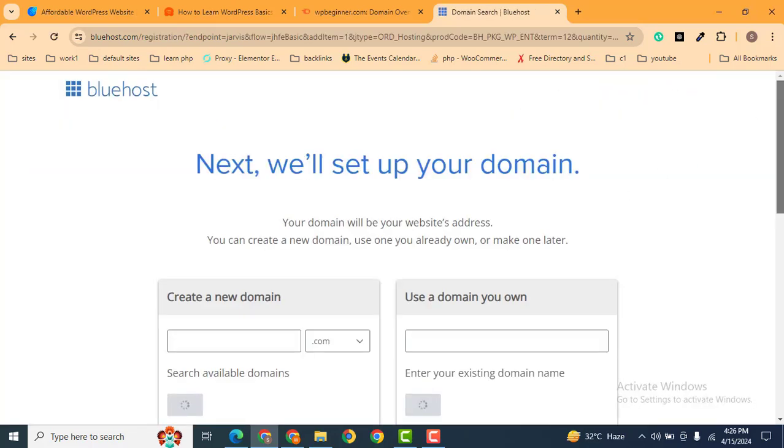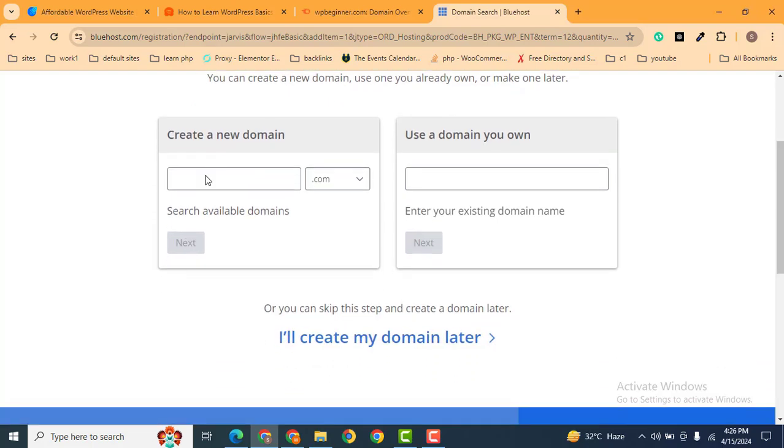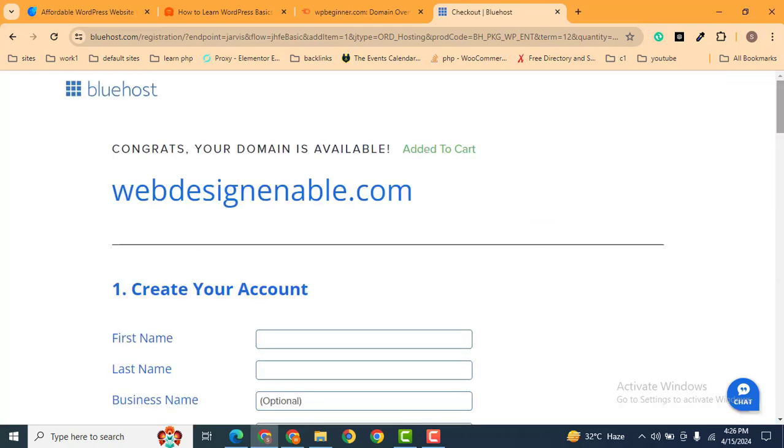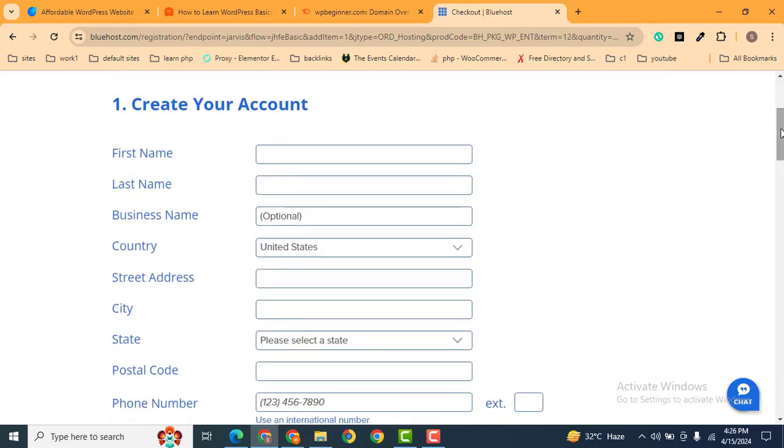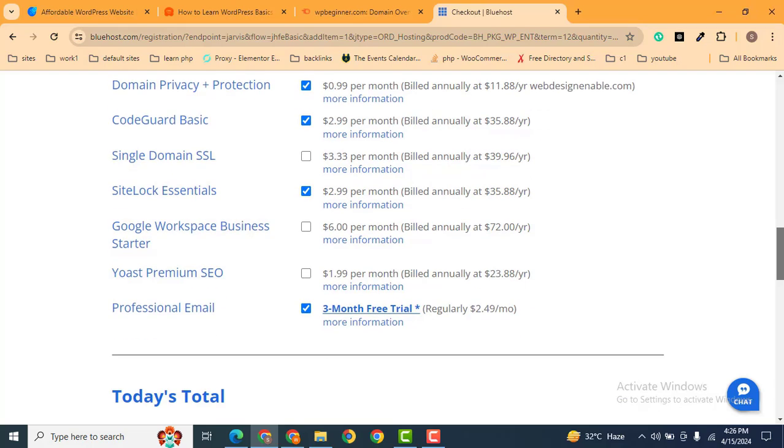Then scroll down, and here you need to add your domain name. For example, let me add a domain. Then here you can see the domain is available, otherwise you will get an error. Then you need to replace your domain. After that you need to fill out this form as well as the payment details.